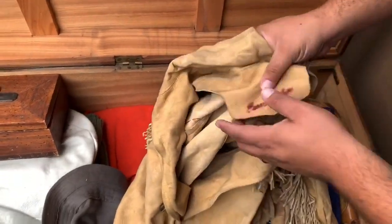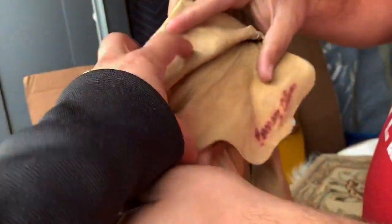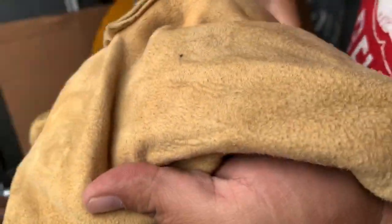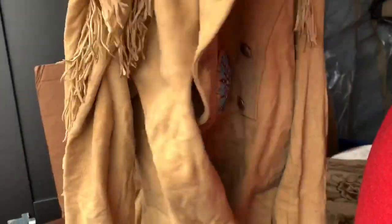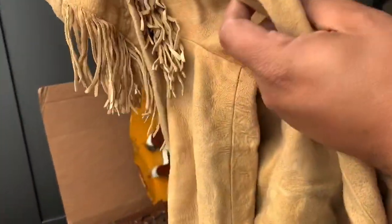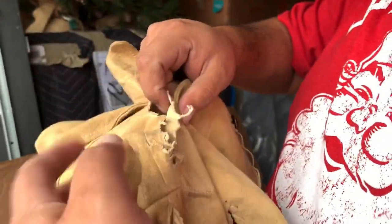I was going to try to read that name. It's some kind of animal because you can feel the hide. Oh, poor animal. Buttons on there. Oh, that's Native American. That's pretty. I bet those are silver on there. That's real nice. Oh, I got a hole in it. Maybe he got hit by an arrow or something.